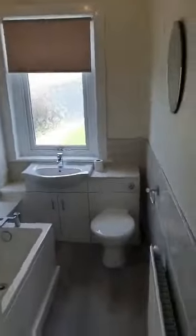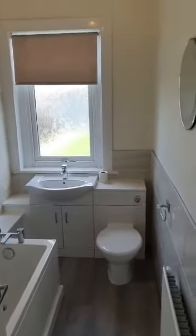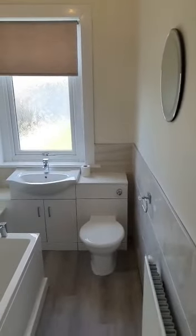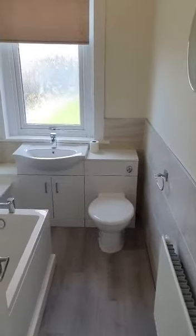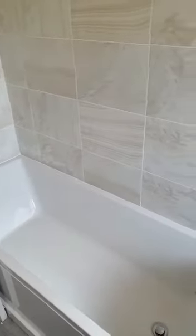And then we have the bathroom. Bathroom, new flooring, it's all tiled, freshly decorated. Vanity unit there with the low-level toilet and the washhand basin. And we also have the bathtub here as well, which is a substantial size bathtub. Nice tiles in here right the way around, which is good.